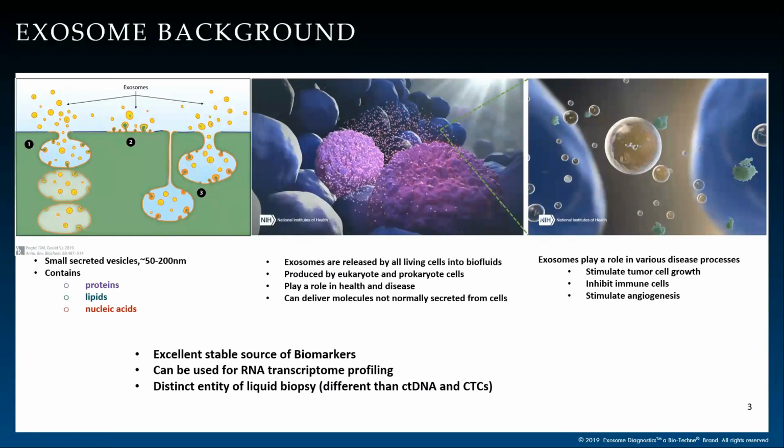And tumor cells use these exosomes to their advantage. So they're actually part of the actual disease process, where tumor cells release these to stimulate tumor cell growth, blunt the immune response, stimulate angiogenesis, and many other things. So that makes them even more attractive as biomarkers because they're really part of that disease process.